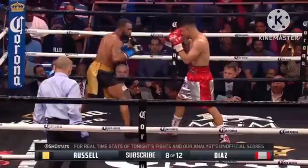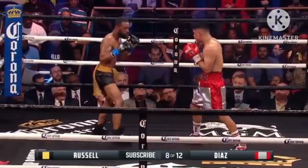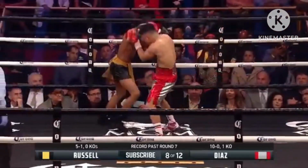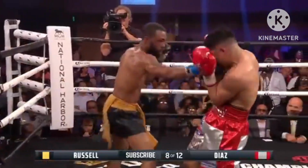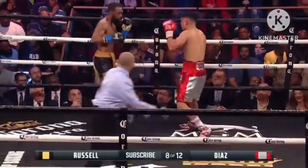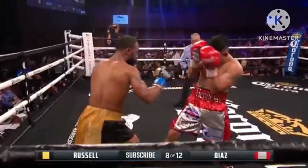Gary Russell Jr., can he maintain that through this? Beautiful right off the jab. Varying the jab, and then he came around with a big shot. That's a technician, that's for sure. Looking at the record, in his fights Russell has averaged 69 punches per round. Tonight he's at the minute of the 8th round, and Russell is attacking the body, the way he stopped being a still target for Diaz. But we'll see if he can do that here tonight.